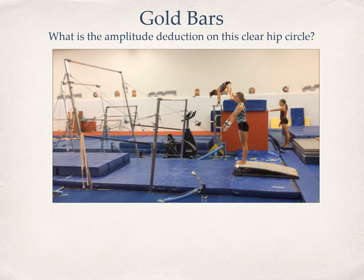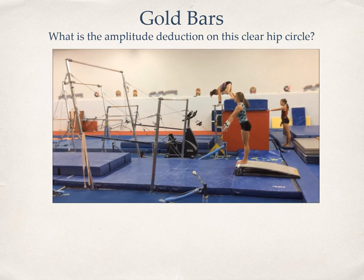Okay, let's watch this gold athlete do her bar routine. We're looking at her clear hip circle here. We're looking for amplitude.